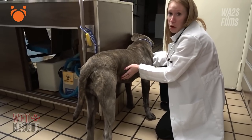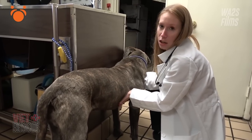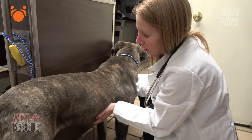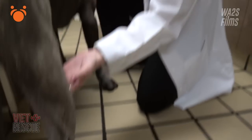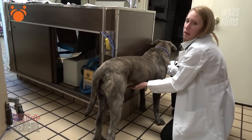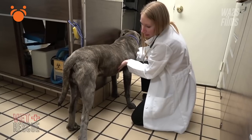Obviously, we can't see what's going on internally, but his mucous membranes are pink, which means he's perfusing nicely. His heart rate is good. His lungs sound good. He's taking good breaths, and it doesn't look like he's having any difficulty that way. I noticed this. Yeah, it looks like something might be wrong with his leg here. I'll examine it more when we have someone to help me, and we'll probably take some radiographs, make sure we don't see any fractures or anything like that.